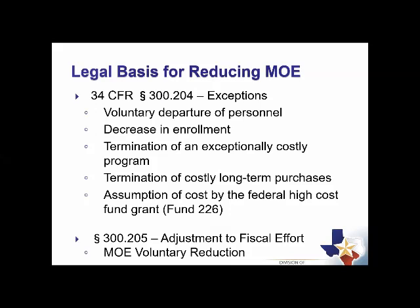Now, termination of an exceptionally costly program, remember that one's tied to individual students. That would be kind of similar to the high cost fund student, a student that has, say, an interpreter and a one-on-one aide or something like that. If you had a student that had costs that were over the $97.59 average cost for a student, and then that student either left the district or graduated or aged out or no longer needed that program. So that's one way to think about that. You have to tie that one to a specific student. Okay, that makes sense. Thank you.